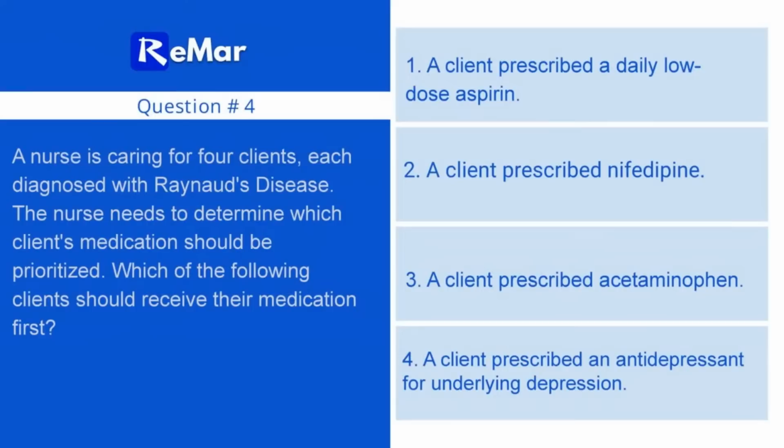What saith the ReMar nurses? Almost 1,000 people are here on Winning Wednesday. That's phenomenal. Join up for class like this, on the road to passing NCLEX.